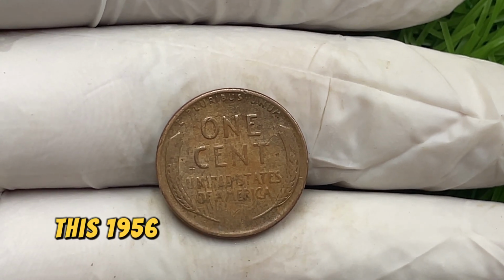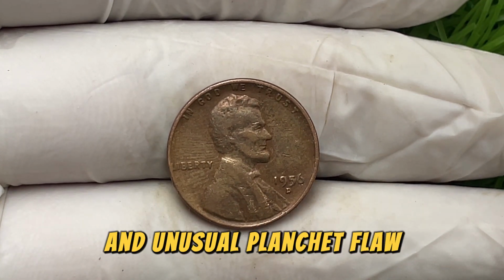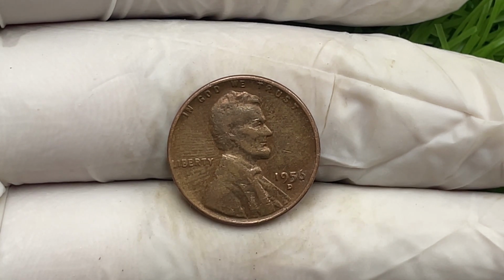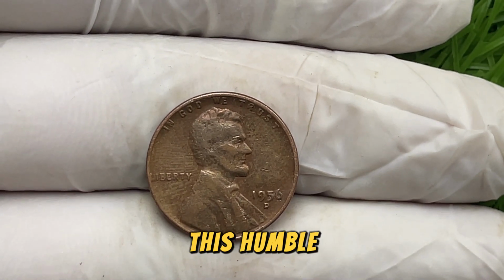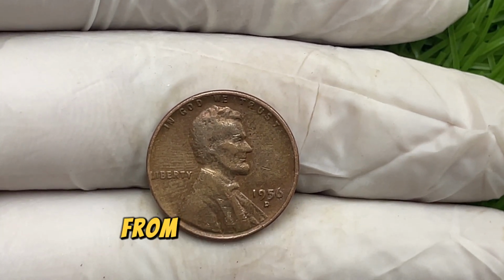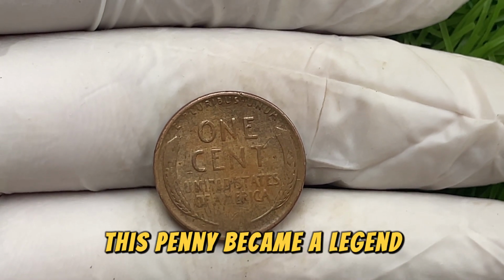This 1956 penny showed a rare die clash and unusual planchet flaw, and was preserved in such incredible condition it was described as being minted yesterday. In a fierce private auction among millionaire collectors, this humble 1-cent coin reached a jaw-dropping $3.3 million in final bidding. From pocket change to generational wealth, this penny became a legend.